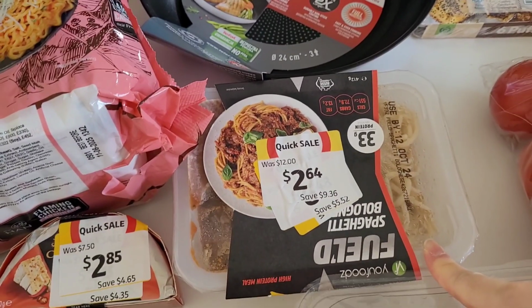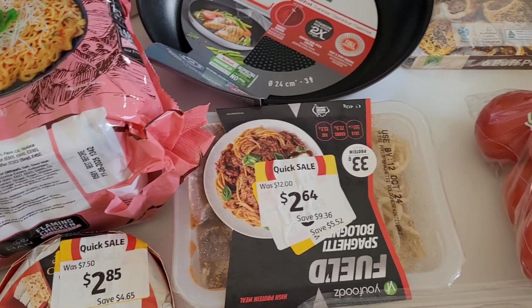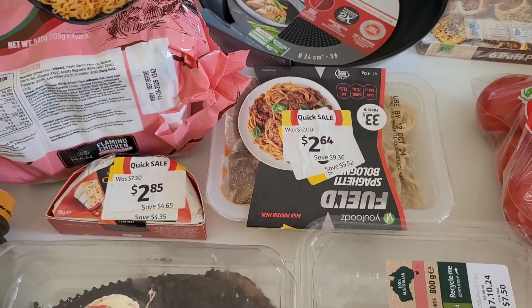I like to have these meals ready to go in the freezer for nights where I'm really, really tired and I don't want to cook, or I'm really busy and I don't have time to cook. So great when they're on markdown, I kind of just store them in the freezer.